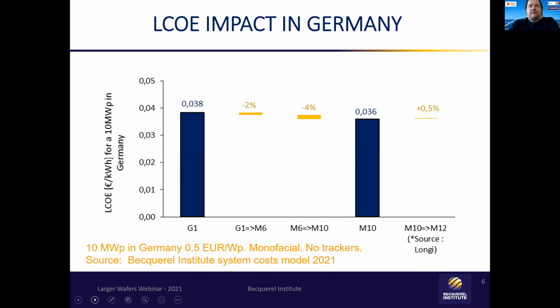We did a little exercise at Becquerel Institute trying to see what could be the impact on LCOE, and we conclude slightly the same thing as LONGi finally, is that M10 allows indeed to reduce significantly. If we take the case of Germany for a 10 megawatt plant with a capex of 0.5 euro per watt peak, monofacial, no trackers, and other conventional parameters, we see that going to M10 can reduce the LCOE by up to 0.02 cents. If we go to M12, it's far from being evident, and we can say that in the best case, we can even slightly increase the LCOE.